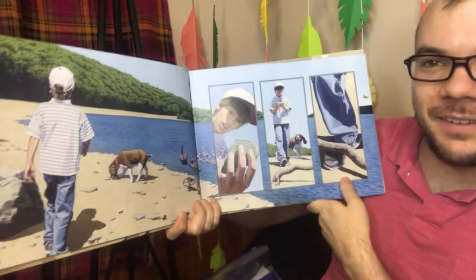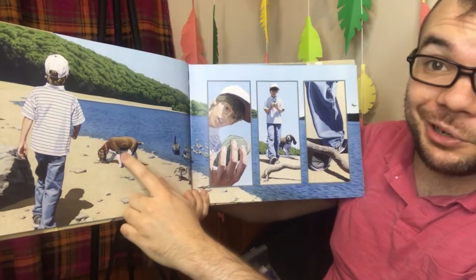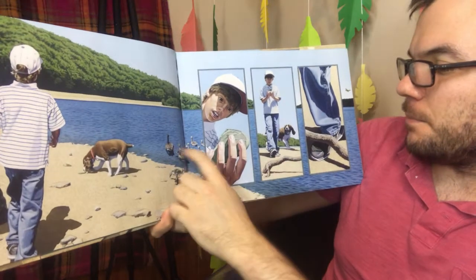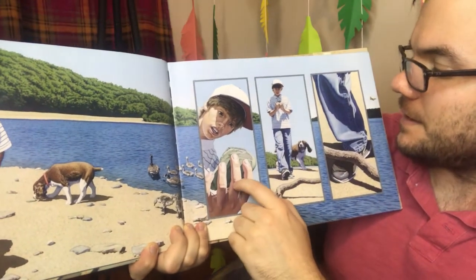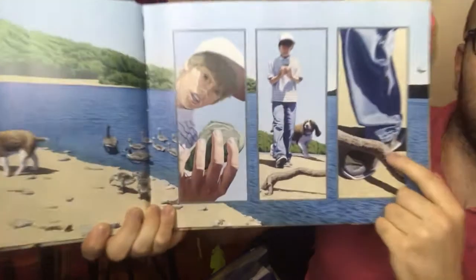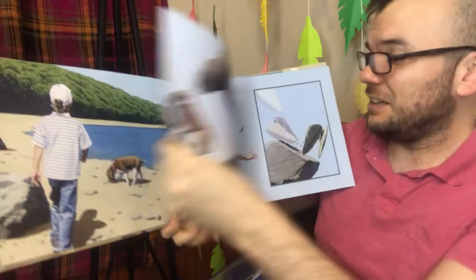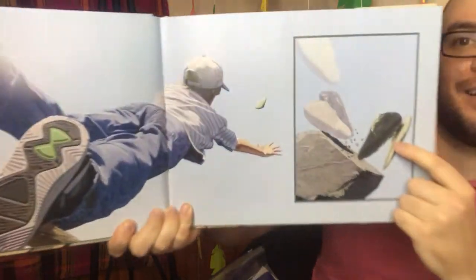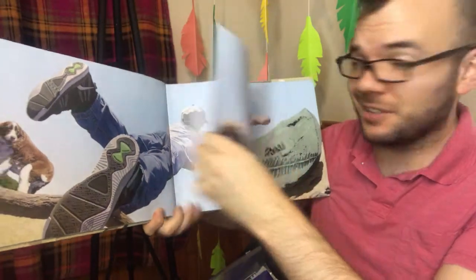Ooh, so we have a boy going to the lake with his dog. This book doesn't have any words, so I'm going to tell a story without words. Ooh, look, he had some geese in the background. And he found the rock. Let's see, he's looking at it. Oh no! He's going to trip on the branch. There he goes! Oh, and what happened? The rock hit another rock. Ugh, it broke.